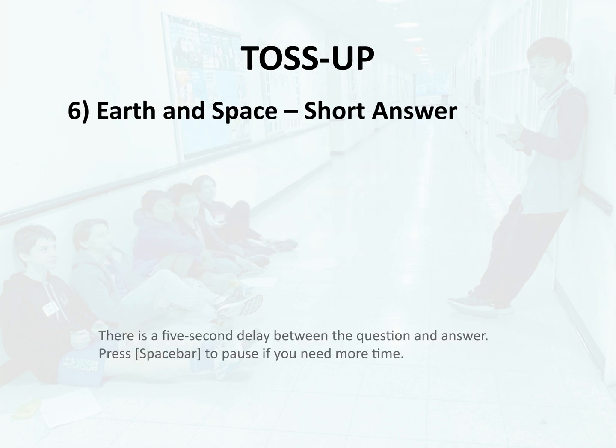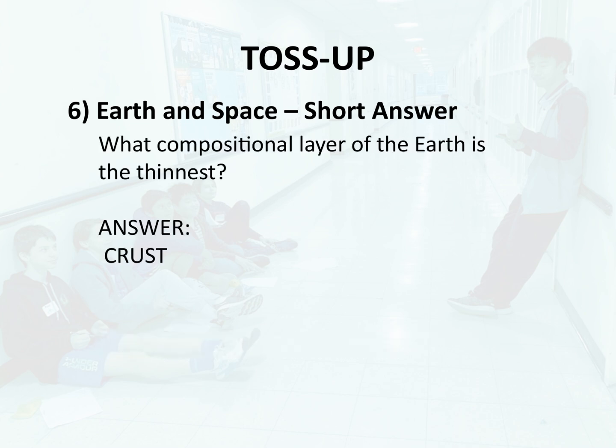Toss-up 6. Earth and space, short answer. What compositional layer of the Earth is the thinnest? Answer. Crust.